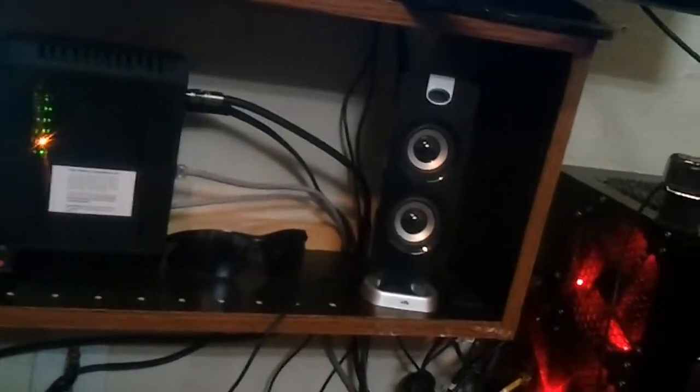There's a speaker, a deck of cards, 2 cases of DVDs, another deck, my remote to my TV, internet modem, sunglasses, and a speaker.